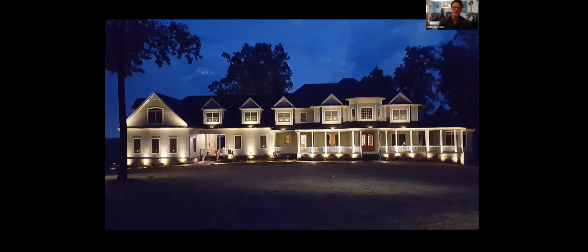So everything had frosted lenses on it. Everything was lower wattage, and I think they even added some frosted lenses at the end to mute it out more. But wonderful job, and I was lucky enough that he sent me the image afterwards, and it looked fantastic.